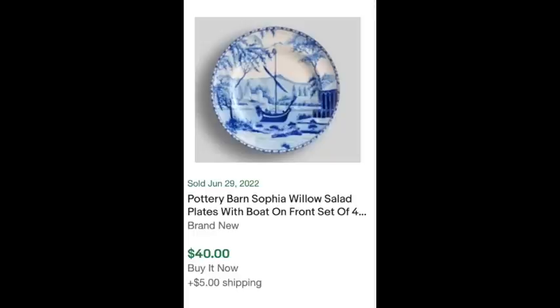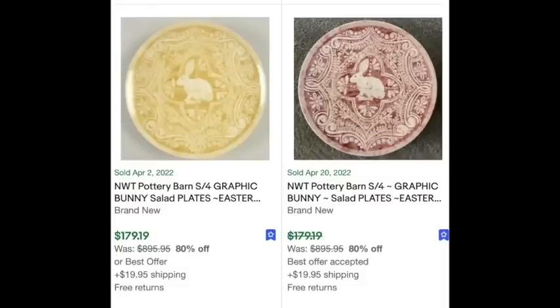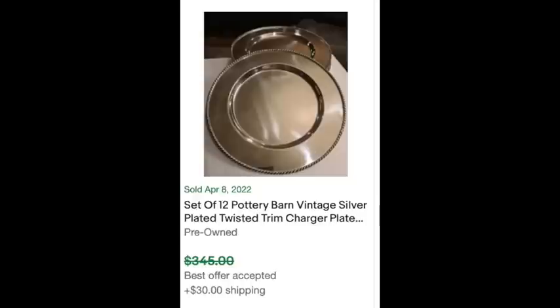So it's almost like I get to name my own price, because I didn't have it. There were none on eBay that I could find. So I kind of like it when it's like that, because, like I say, I can name my own price. Here are some other Pottery Barn plates. These are salad plates with the Easter graphic with a bunny, and it's a set of 4 that sold.